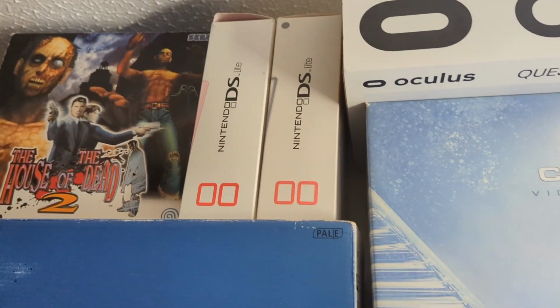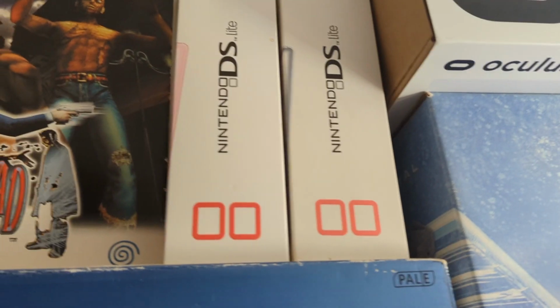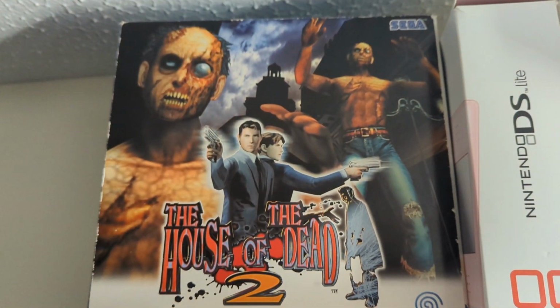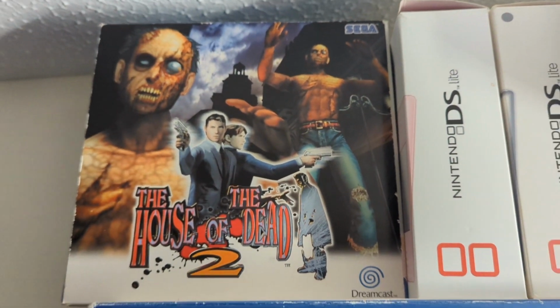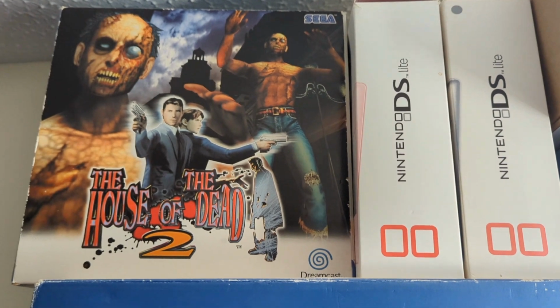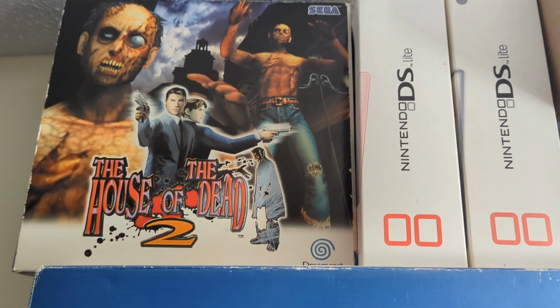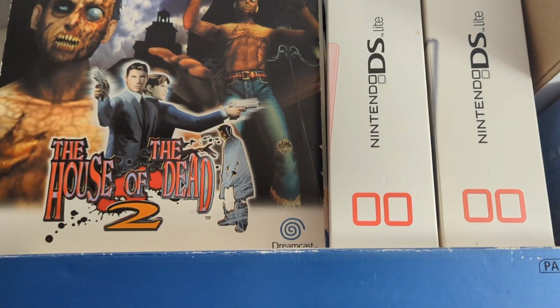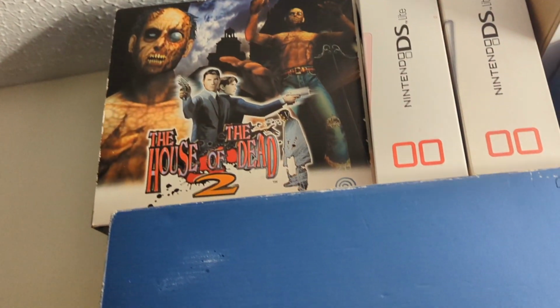I've got two boxed DS Lites there, a silver one and a pink one. The silver one is in like brand new condition. House of the Dead 2, I've had this for years now. One of my early pickups videos, that's all box complete. There's no tray or insert as such, but the game's in there, and so is the gun. A little manual as well.